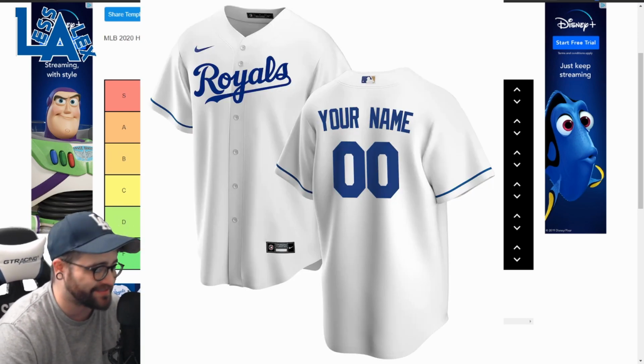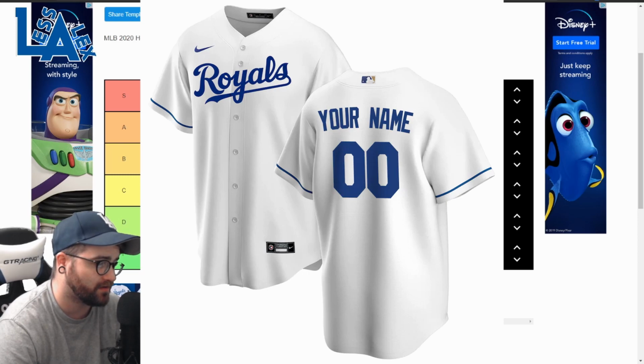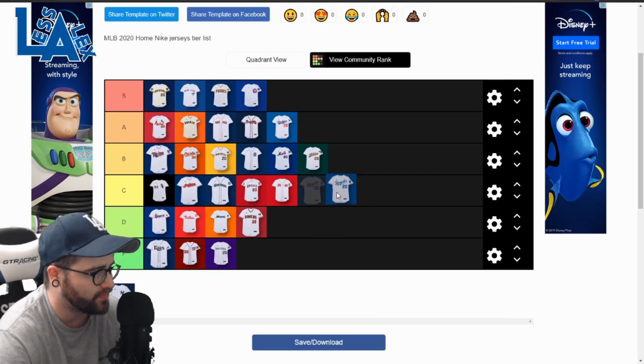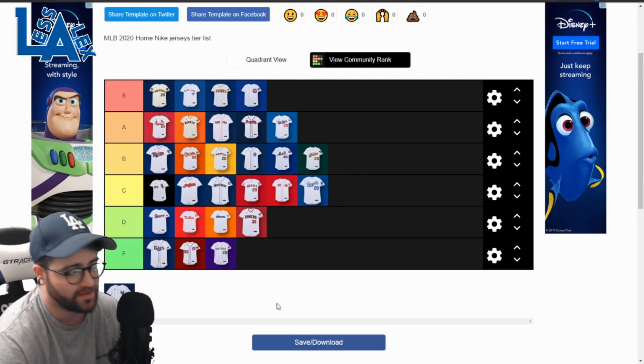Next up, Kansas City Royals. Kansas City Royals is a clean logo, but much like the Rangers, that Nike swish is so dang close to that R. Why did they do it? Why are they putting it so close? I got to put it in C tier. I'm sorry, Royals fans. I'm sorry.